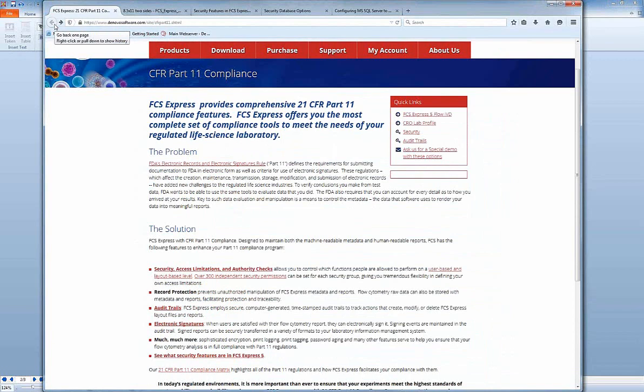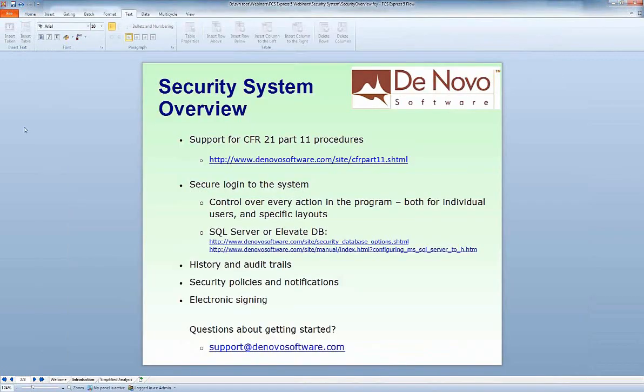As you are looking at implementing FCS Express in your environment, it's a good idea to go through some of the details and understand more of what it can do for you. What I'm going to do now is show you specifically things about the security system and how to log in and how to set up permissions, and you'll have a chance to ask any questions as I go through that.